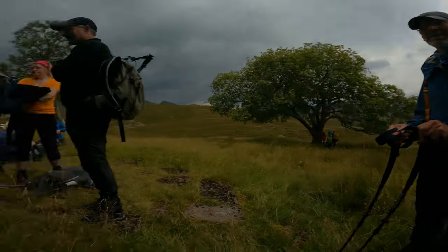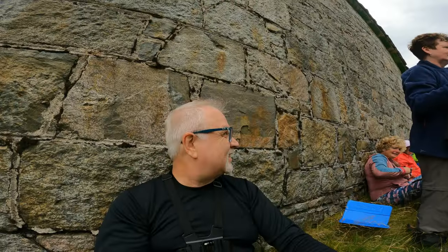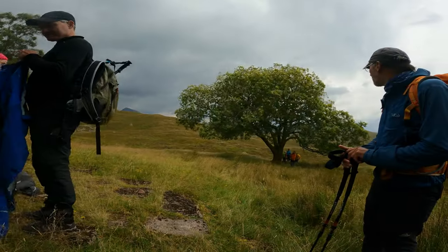Nice little spot. Found an old house here. On the side, it's all locked up, but it's away from the elements because it's still a little rainy and windy. So we're going to take a little break, have a little sandwich. So, as you can see, the weather's turned. It's still very windy, but now it's accompanied with rain. So, just had a spot of lunch, and now we're heading back down towards where we parked.